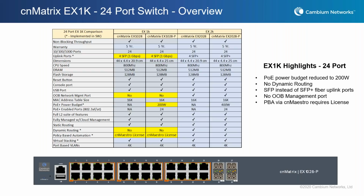Now, PBA that I keep talking about. You buy a 2K switch, PBA is yours, no licensing, no subscription, no problem. On the 1K, you do need to buy our cnMaestro Pro license, which is not released yet. We have been talking about it with our customers. I think we've renamed it. Actually, it's not cnMaestro Pro, it's cnMaestro X. Anyway, if you buy that license, you get PBA, no problem. It's very reasonably priced.